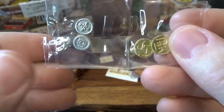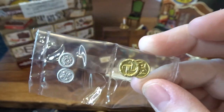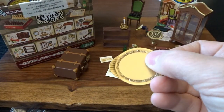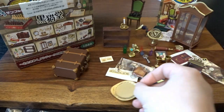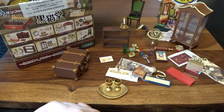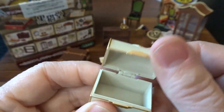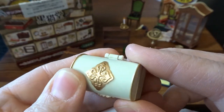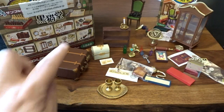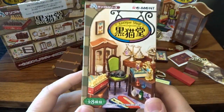And then let's see, we've got some gold coins and silver coins. Every antique shop needs something like that. Then we have a tray here for our goblets. Here we go. And then lastly in this pack, we have our little box here. Perhaps it's a jewelry box. We could keep the coins in there if we wanted. That's really cute. Nice that it opens up and it looks like a nice little jewelry box. Okay, we have 2 boxes left to check out and then I'll get everything set up.